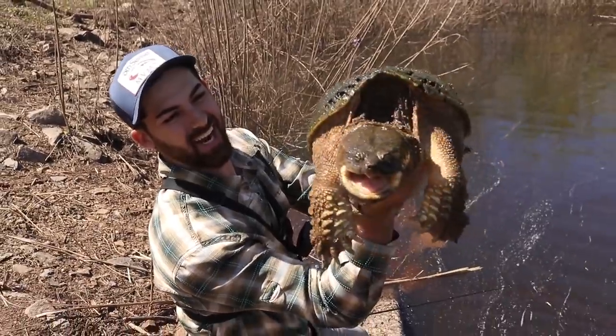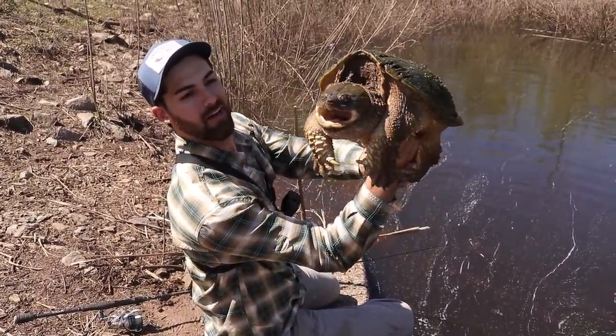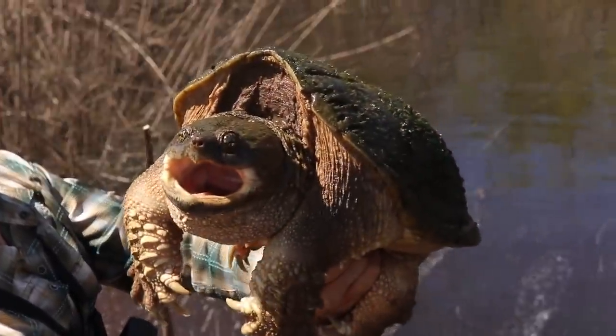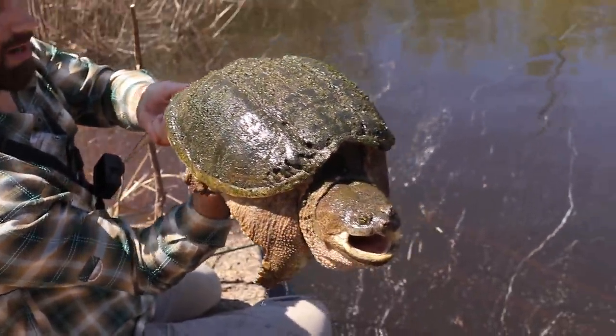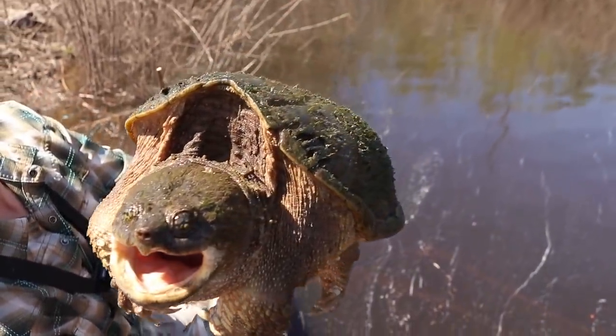Oh, wow. Look at the size of this common snapping turtle. Wow. That thing is big. He's got big old leeches on him. That's killer. Look at it. Oh my gosh. He's got these big old mossy spines. Wow.